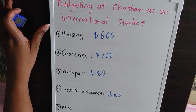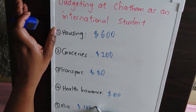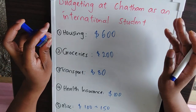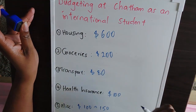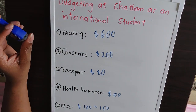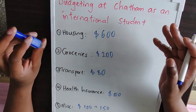And then let us go to miscellaneous. Here you are going to be spending around $100 to $150. Miscellaneous is just the things that you will have to do outside of your basic spending, okay? So probably you will have to go to some events. You should have a social life. You should have places where you can buy some books, use subscriptions, those things happen. That is life, right?